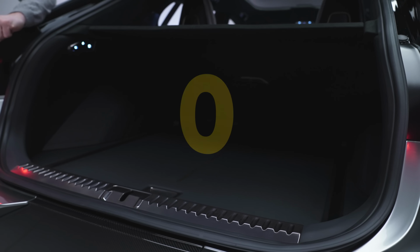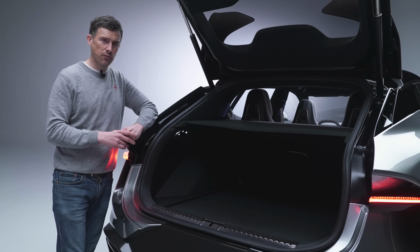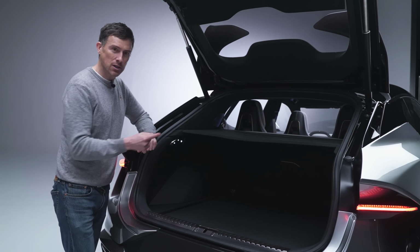In terms of the capacity, 400 litres, which is about 100 litres less than the BMW iX. It is pretty much the same capacity as a Ford Mustang Mach-E GT. However, there is more space under the bonnet.